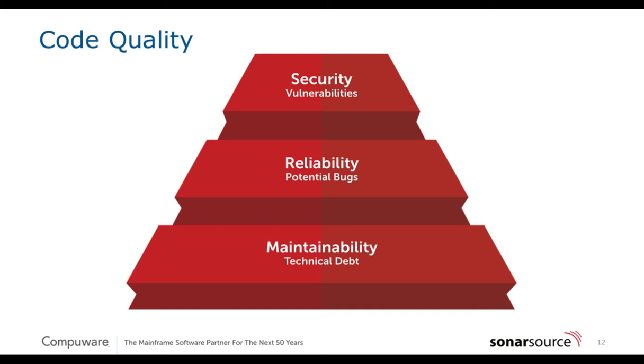The second thing we are looking at when we talk about code quality is reliability. Here, we are talking about potential bugs, technical bugs that we are trying to detect. Things like using variables which are not initialized, not closing resources properly, or things which are suspect, like a condition which is always true or always false, which probably means that something is wrong somewhere. It was not meant to behave this way. Generally, these problems are going to happen in production, so they are generally runtime issues.